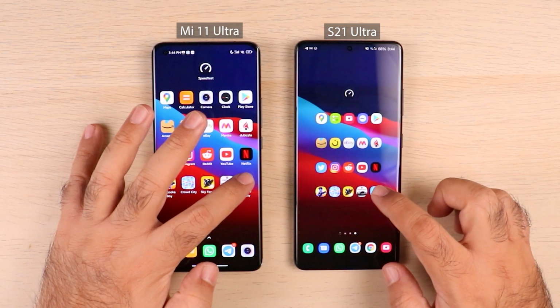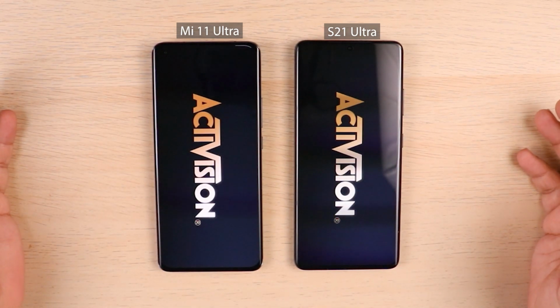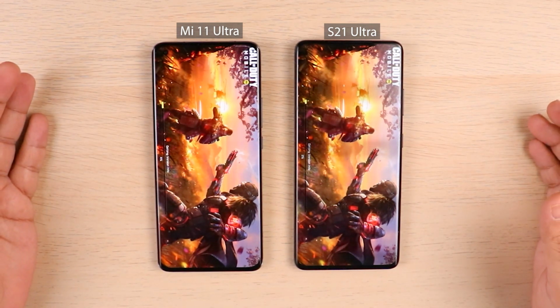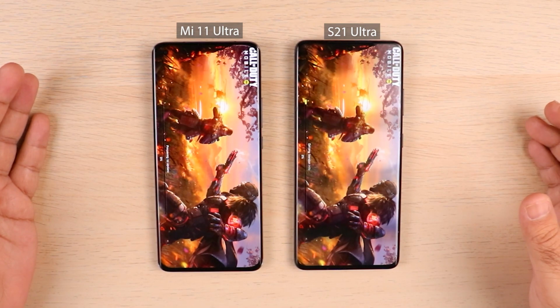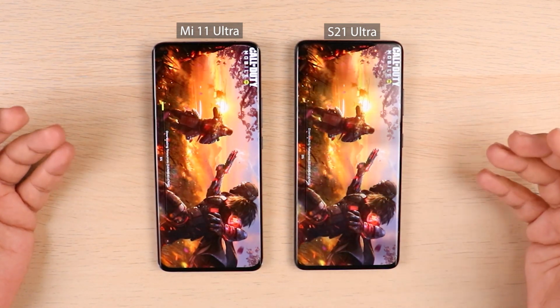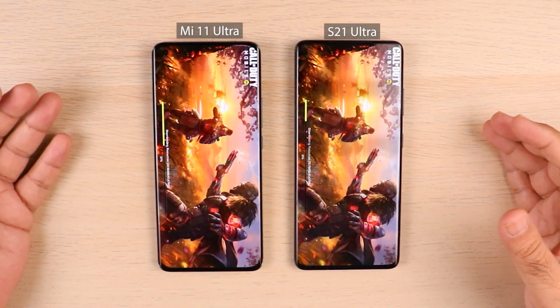Now we get into Call of Duty. Mi 11 Ultra again showing its advantage in launching these intensive games first. Of course, it's running way ahead of S21 Ultra, which runs on Exynos. Let's see. Okay, of course, Mi 11 Ultra is showing a clear advantage there.